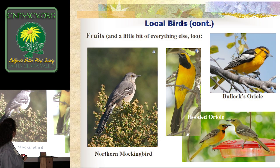The first one I like to talk about is this guy here, the northern mockingbird. Now, he does get a little bit of a bad rap, too. The northern mockingbird is native to the area. They are pretty aggressive. They are the ones that will chase you from your front door if they happen to build their nest too close to your door. Doesn't matter that your door was there first. If your door is too close, they will chase you away. They will chase the cats away. They will chase the cars away. I've seen them going after car windows, mostly during the breeding season.